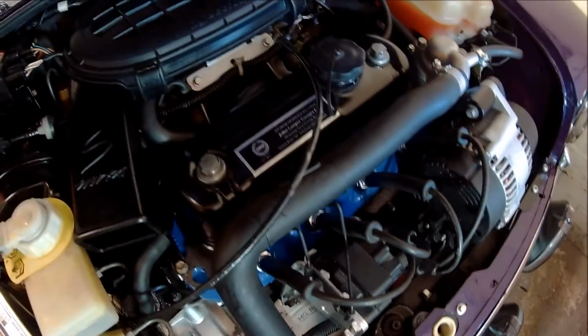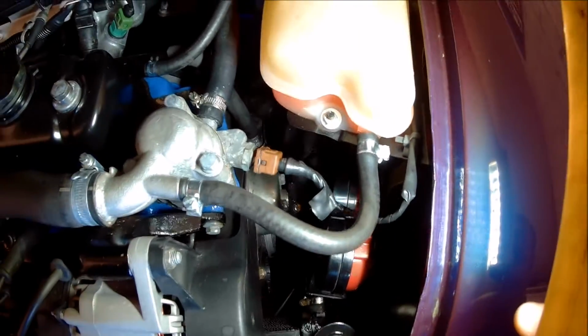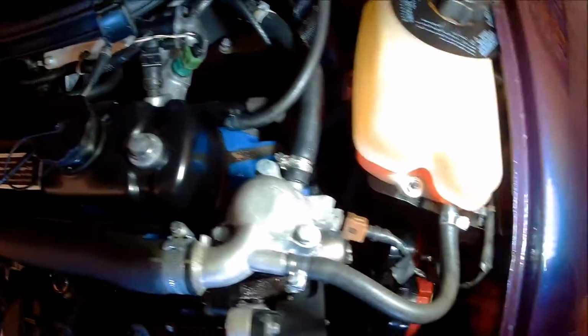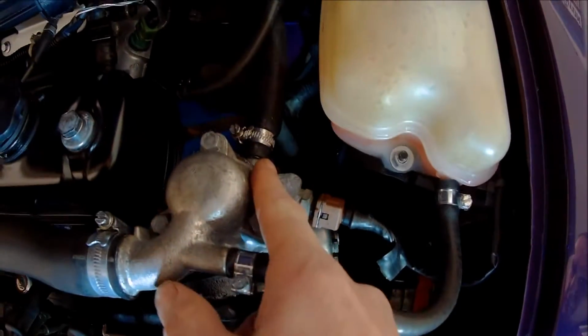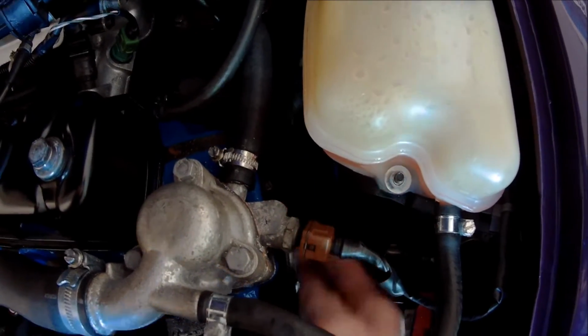Other issues I had: I ran it up and kept finding a couple of little drips of coolant on the floor. I was getting really frustrated by that. It was coming down this right hand side of the engine here, and I just couldn't find it. I wasn't sure whether it was a water leak or the hoses. I went round it and found a hose clip loose on the side of the thermostat here on the bottom, that was just dripping down slightly.